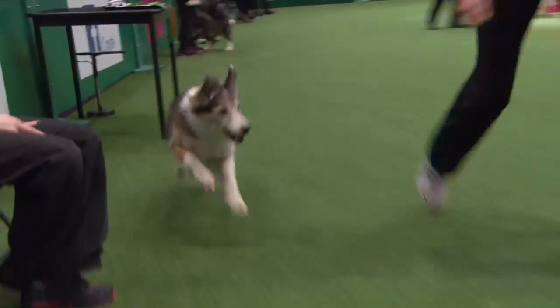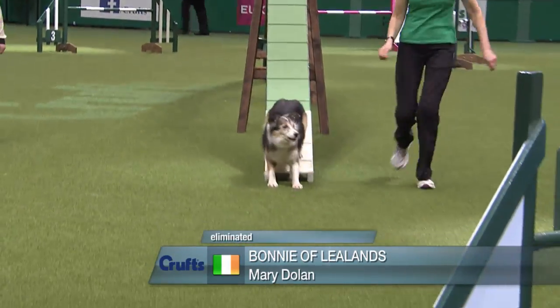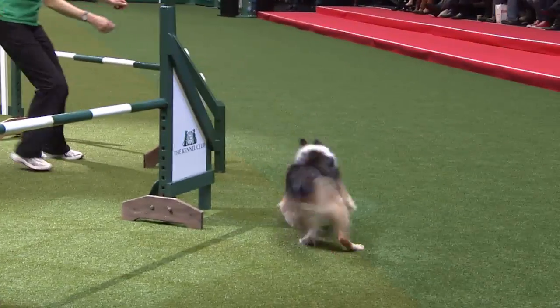Such a shame. That dog's usually handled by Mary's husband, Declan, and they were actually the runner-up last year, but I don't think they're going to do it this year, unfortunately.